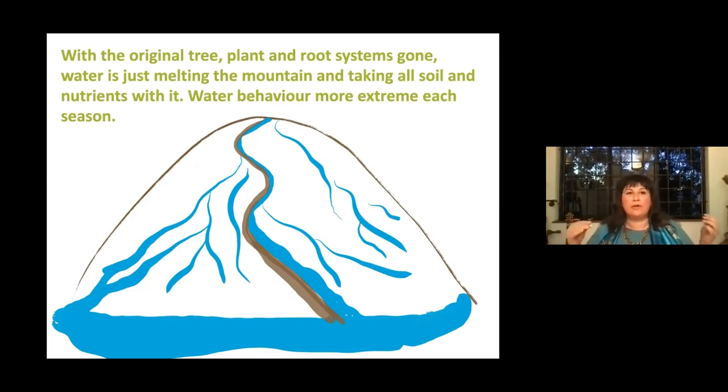So with the original tree plant and root systems gone, water is just melting the mountain and taking all the soil and nutrients with it. Water behavior is more extreme with each season as it's incising deeper and deeper gullies and ravines that create flash floods. And as I mentioned, as we were preparing today for the presentation, Javin, this mountain is a giant mound of sand. Like there's no bedrock.